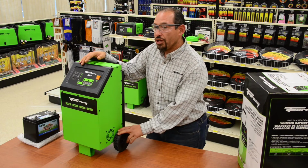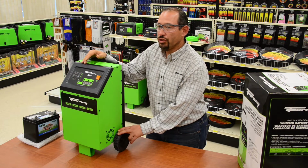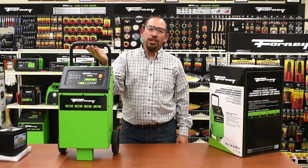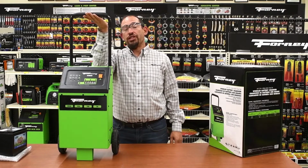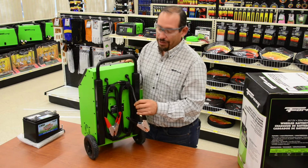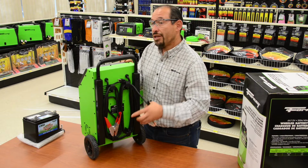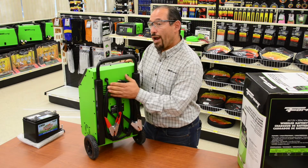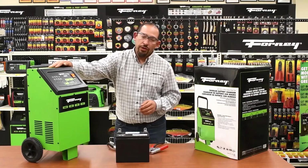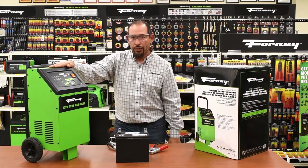So this features thick rubber wheels, and this helps with mobility over a multitude of surfaces to include gravel, dirt, pavement, and uneven surfaces. Additional features include a 2-position telescopic handle that can either extend or fully collapse. And last, on the back, thick insulated heavy-duty cables, heavy-duty clamps, and wrap cleats for easy storage to prevent trip and fall hazards. So now that we've talked about the features and benefits that this battery charger provides, let's go ahead and play with it a bit.